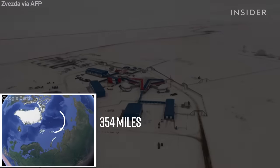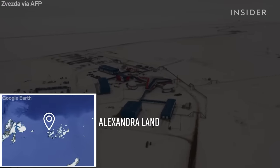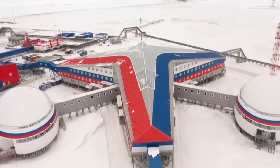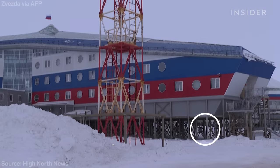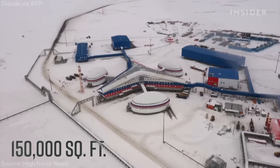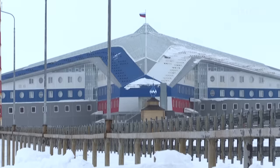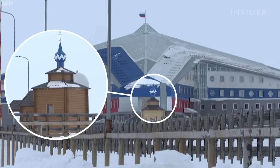It's located 600 miles south of the North Pole, on an island called Alexandra Land, and it's built to look like a spaceship. The stilts help it withstand snow. The base covers 150,000 square feet, about three times the size of a football field. There's even a small chapel outside.